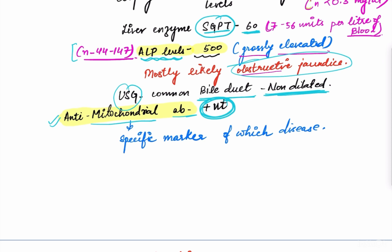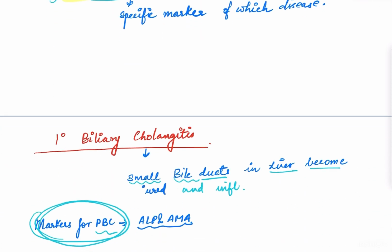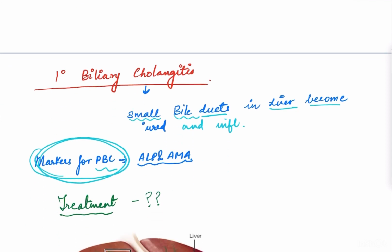So anti-mitochondrial antibody is a specific marker of primary biliary cholangitis, a disease in which the small bile ducts in the liver become injured and inflamed. So in this question we have markers for PBC, that is ALP and AMA.